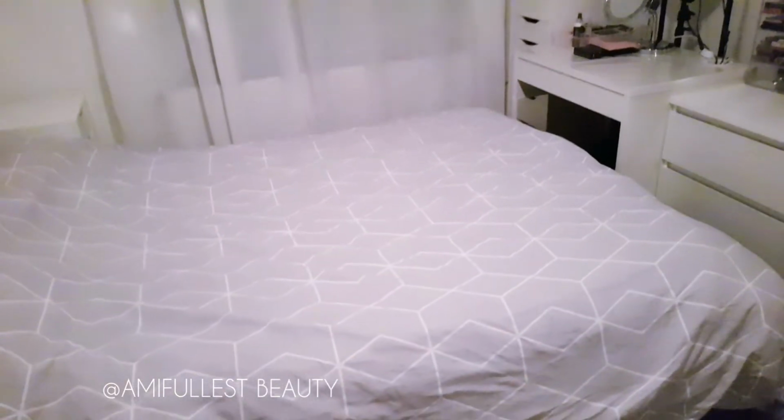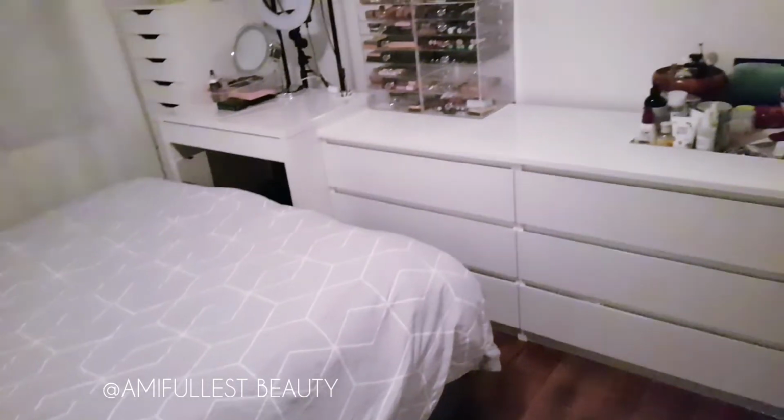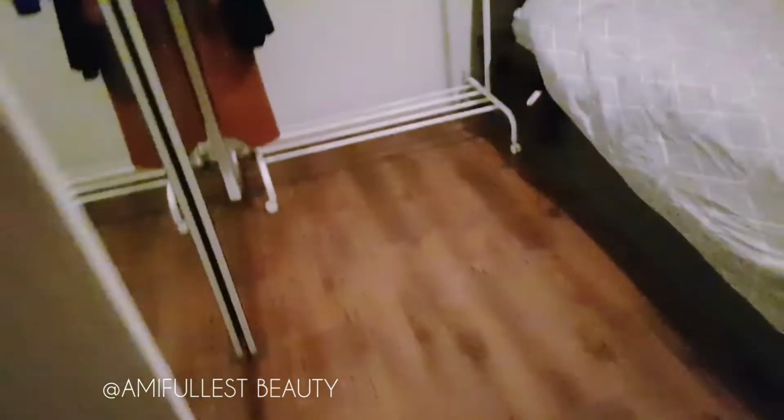You have extra storage underneath the bed, and everything is full, like everything is taken, and I really love it. I love this stuff here. It's really nice. You can hang clothes, you can put your shoes. I'm trying to see if I can get a carpet here.